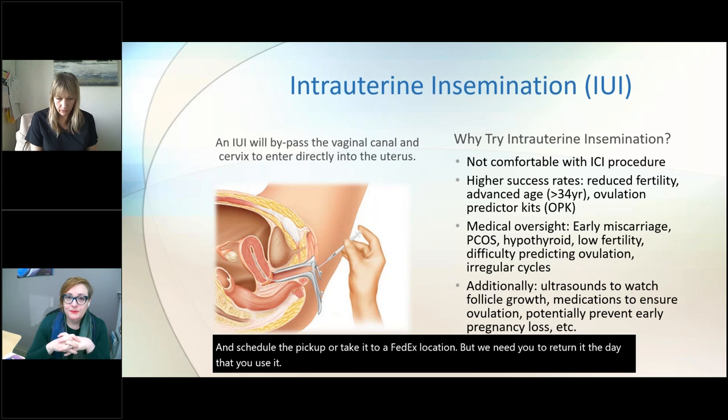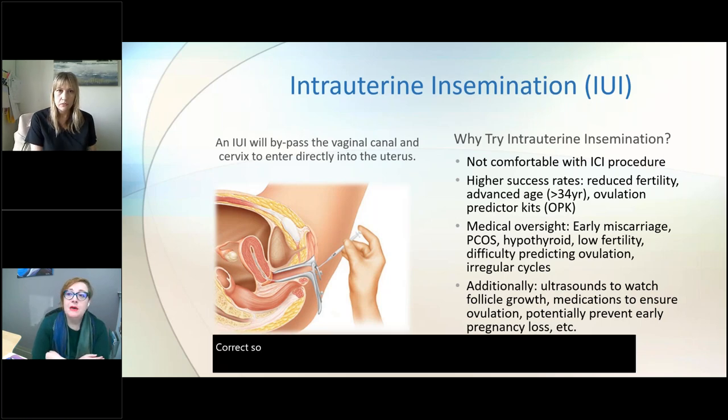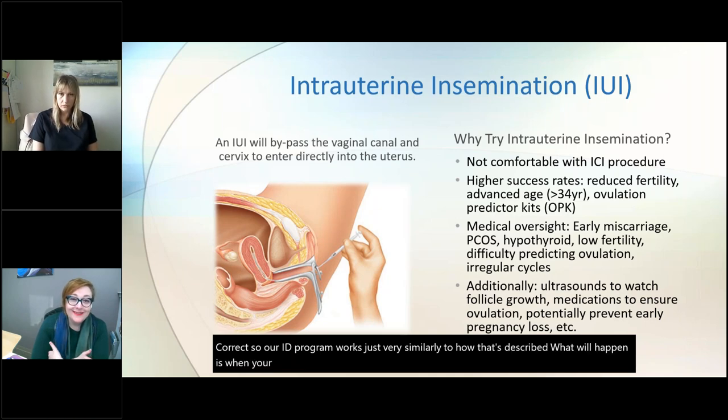Great. And Michelle, here's another one for you. Does ID donor mean that at the age of 18, the child may be able to contact a donor if the donor chooses? Correct. So our ID program works very similarly to how that's described. When your child is 18, so when they're an adult, technically they can contact the cryobank and make a request for the donor's contact information.